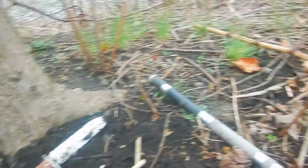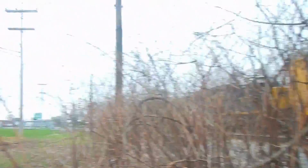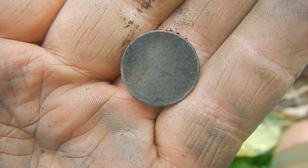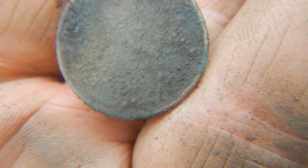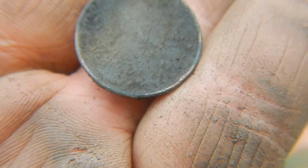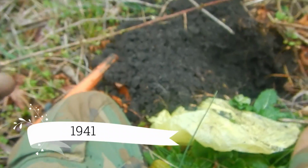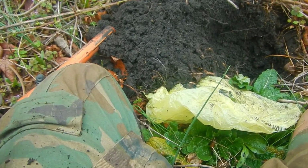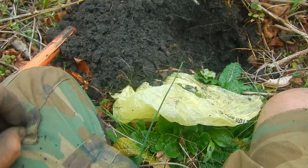Alright, onward and upward. Let's see if we can find something else before it gets dark, or rains. It looks like it's going to rain. Alright, this is pretty cool. I don't know if you can see him. Another date. 19 something. Oh, Mr. Blanket, tell me what year you were here. What year was this born?